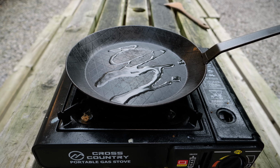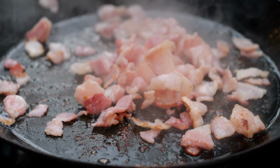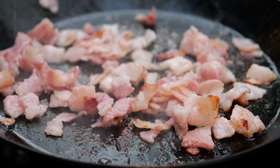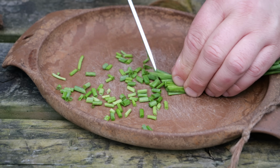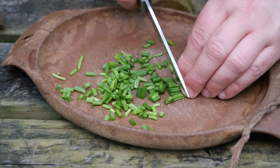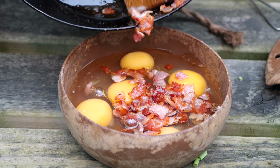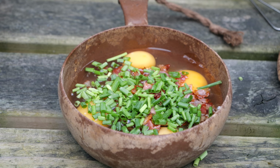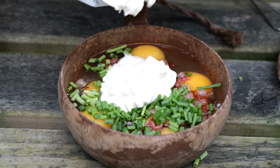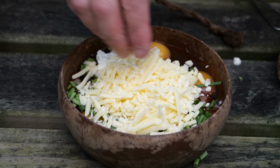But yeah, let me get my egg bites going. First up, our pan, and then we need some bacon. So I have some chives here, which I'm just going to trim down. Right, so I'm using 5 eggs here. I'm going to put my bacon in there. I'm going to put some chives in there. This is cottage cheese. And this is cheddar. I was going to use Gruyere, but, well, I didn't.